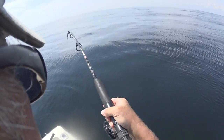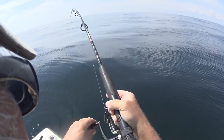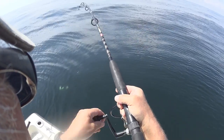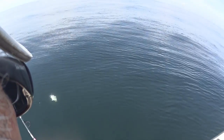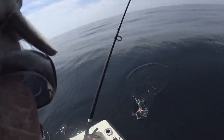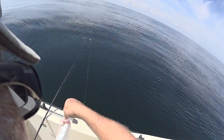Well, let me go back there and get another one. Well, I hope I keep this on. I've lost so many fish. I don't even care what it is. I just want to keep it on. Oh, it's a little red snapper. Just a little red snapper. Well, that's all right. I'll take a little red snapper with nothing.